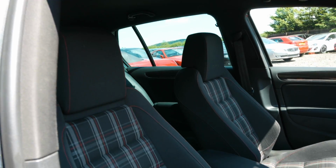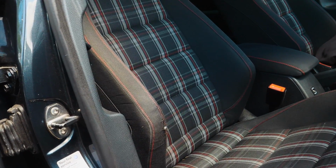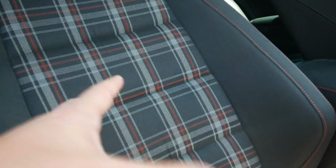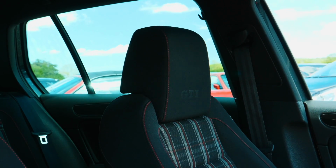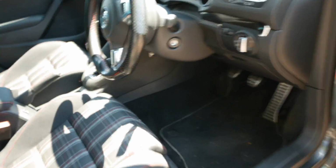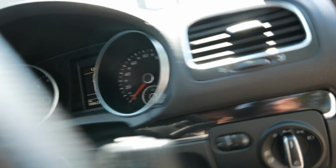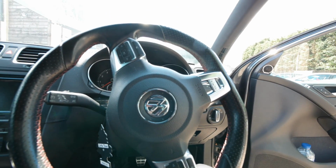we've got the traditional early Mark 1, Mark 2, Mark 3 Golf GTI interior. I love the way that they go to all this effort to give it that old school pattern. They seem to repeat that throughout all of the GTIs. Love that. You've got a GTI badge just in the centre of the headrest there as well. And then the red theme continues, so we've got red stitching there. And then if we jump in, put the key in the ignition quick.